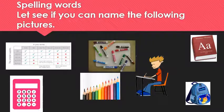Okay, so let's see if you are right with all the words. The first one is an assignment. So the teachers gave you an assignment. For art, you had to paint something or you had to do something musical. In English, you had to write an essay or a letter. So you had all the different assignments in different subjects.